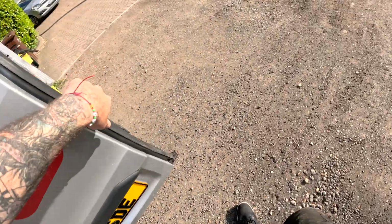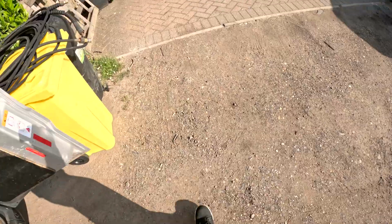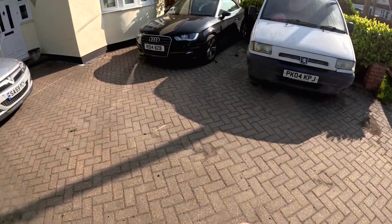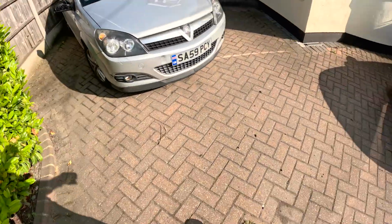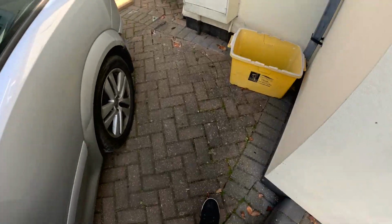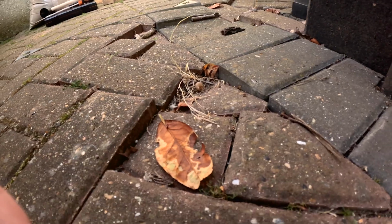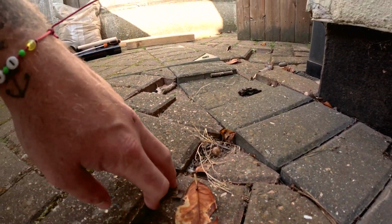We've got a pretty large job today, but it hopefully shouldn't take too long. I'll show you what we're doing. So we're doing this driveway. It goes back a sort of car's length there. It's pretty mossy. We're gonna have to turbo the whole thing. And we're also gonna be lifting these sunken blocks here. I don't know if you can see that. So where they've sunken down.